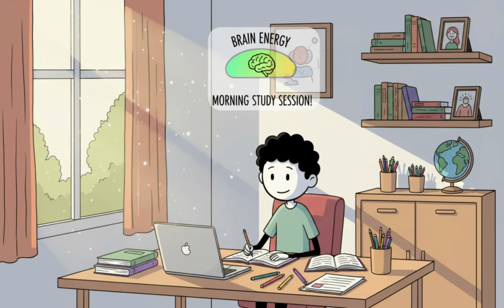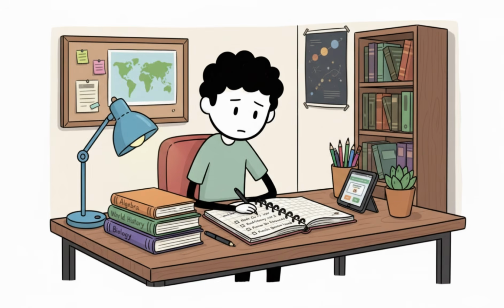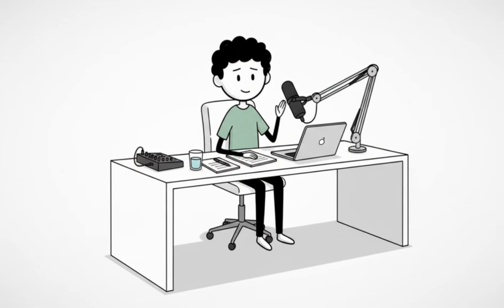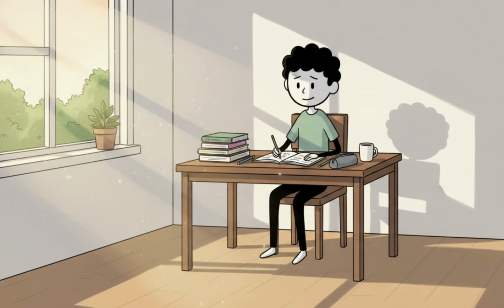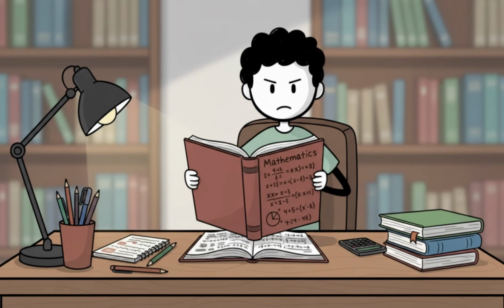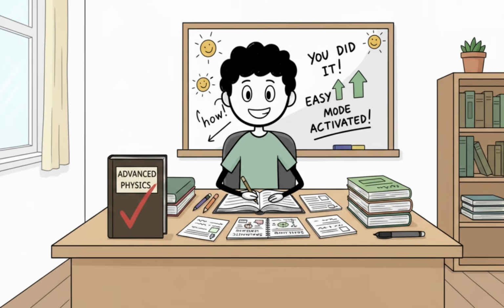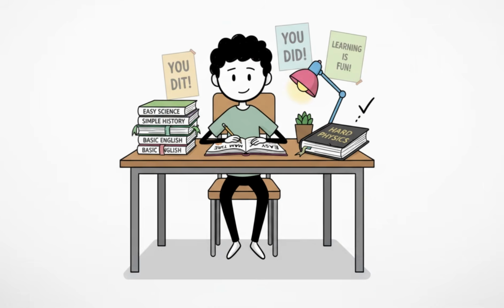First, your brain has maximum energy in the beginning. But most students start with easy subjects. And when it's time to study difficult topics, they are already mentally tired. Instead, reverse the strategy. Start your study session with the hardest subject. When your brain is fresh, difficult topics become easier to understand. And the easy subjects can be finished later much faster.